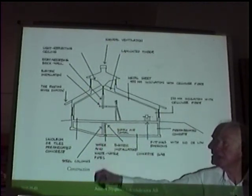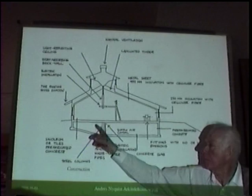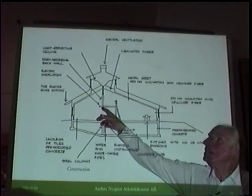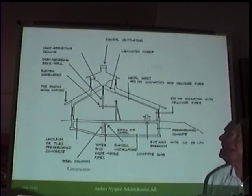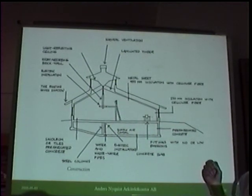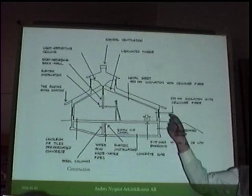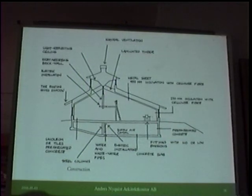There are steel columns in the middle. We are using linoleum tiles put on the prefabricated concrete. The roofing gives shadow for the classrooms. All the electric installation is in open canals here in the middle of the building. We have a heat-absorbing brick wall. We have light from the ceiling from both directions, and natural ventilation. It is built of laminated beams and columns. We have a metal sheet and 450 millimeters of cellulose insulation in the roof, and 220 millimeters of cellulose fiber insulation in the walls. So it's a well-insulated house.